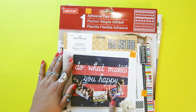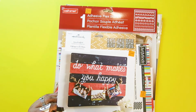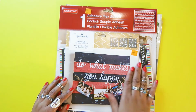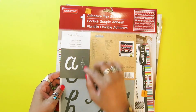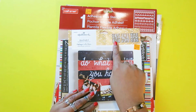This is a Hallmark adhesive stencil, which, what? This is not adhesive. Well, I liked it because of the loops, so I did get it. It's only one alphabet, but I thought the ribbon aspect of it was pretty neat, and I liked it. They're very large. That's an idea, and I might have a use for that.